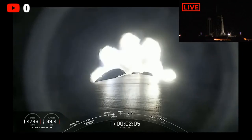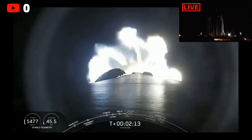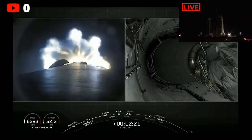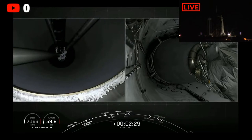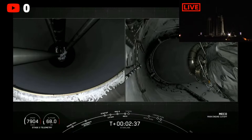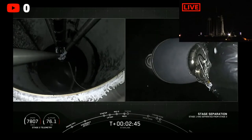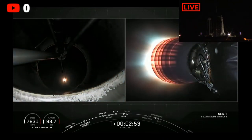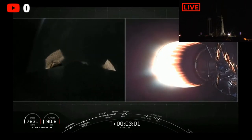We are at T plus 2 minutes and 5 seconds, so we're just about 25 seconds away from those three events. Again, that is MECO, stage separation, and SES-1, or second engine start one. MECO. Stage separation confirmed. And there you can see on your left screen, we had main engine cutoff and stage separation. On your right screen is the second stage MVAC engine lighting up, glowing bright red there.